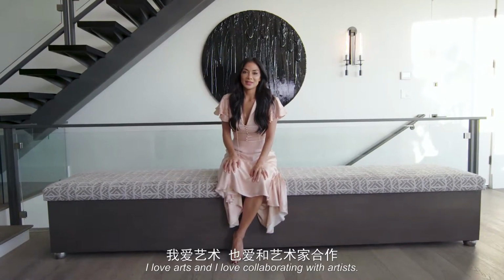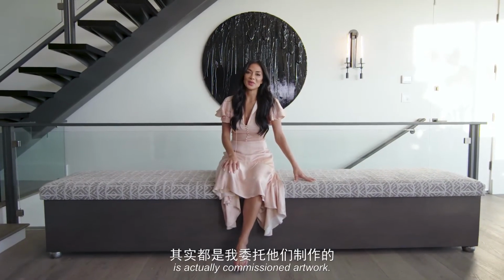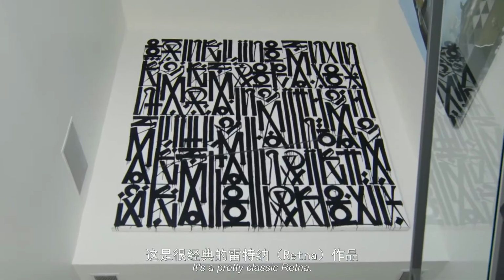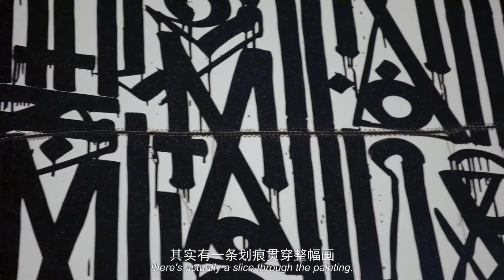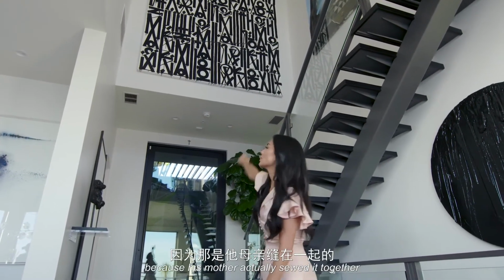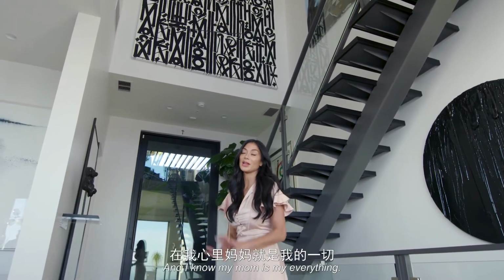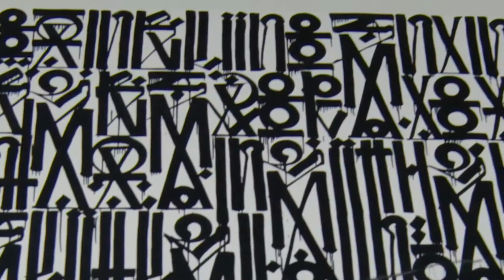I love art and I love collaborating with artists. So a lot of the artwork in my house is actually commissioned artwork. As another artist and a slight control freak, I'm like, let's build something together. But this particular piece is my favorite piece. It's a pretty classic Rembrandt. If you look at the detail, there's actually a slice through the painting. I contacted him and I said, what happened? And it's beautiful because his mother actually sewed it together. So I just love it. And it kind of represents how moms always put things back together. And I know my mom is my everything. And it just is the pride of place artwork of the home.